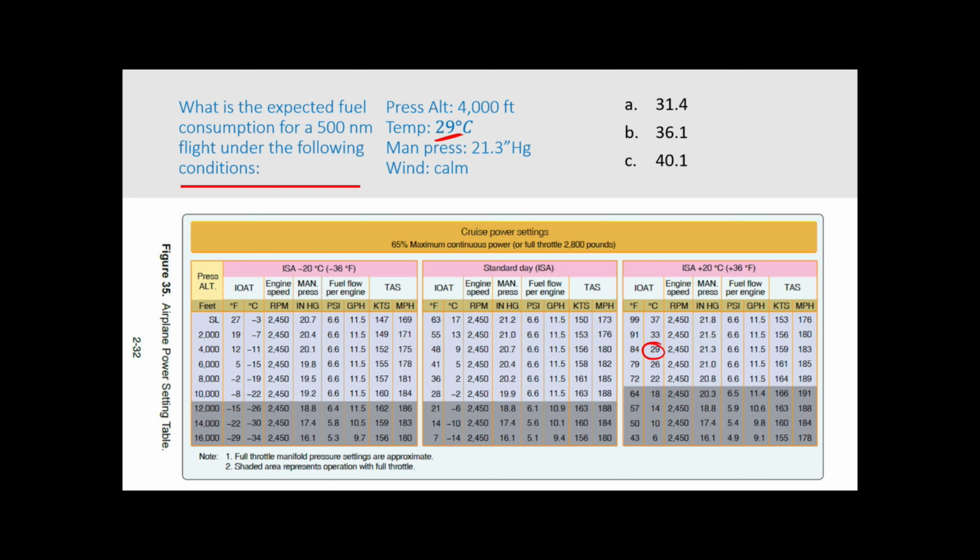Twenty-nine degrees is standard temperature, right? So for this one, I would actually read it right here. Oh, okay. All right, I think I'm lost. No worries. Yeah, let me actually run it through.